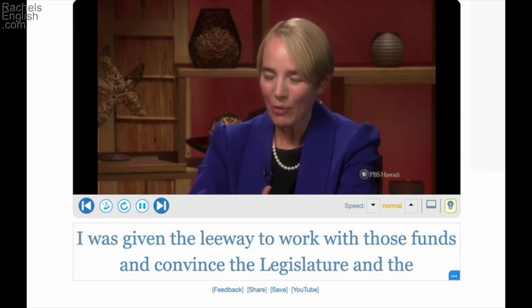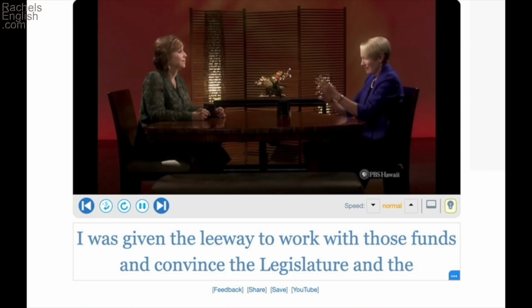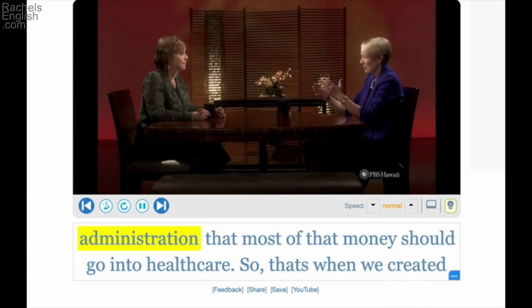Here's another example. I was given the leeway to work with those funds and convince the legislature and the administration that most of that money should go into healthcare. Here, administration means a group of people in charge of making decisions about how government works. For example, the Trump administration, the Biden administration. These are the people that a president selects to put laws and plans into action.